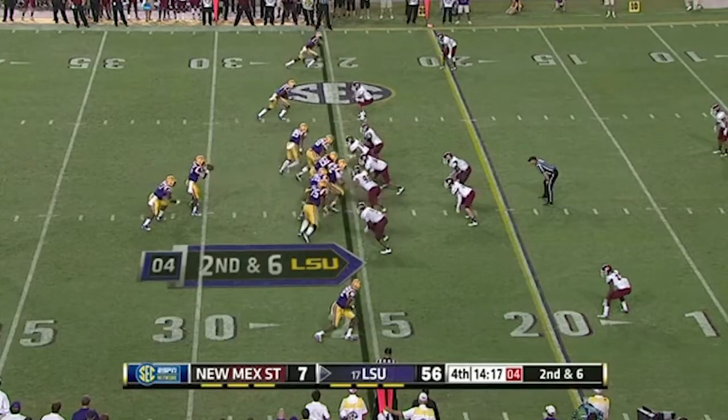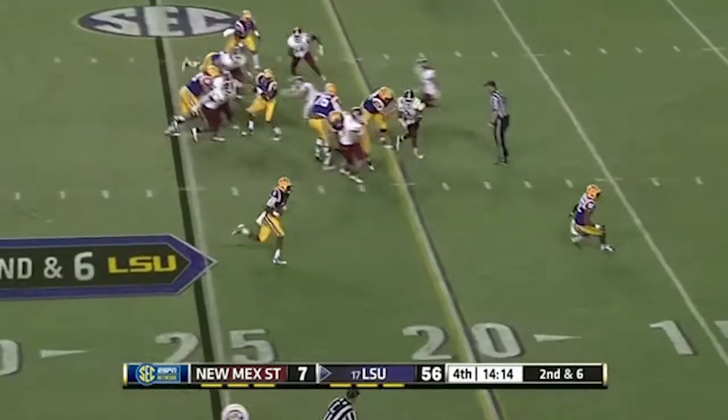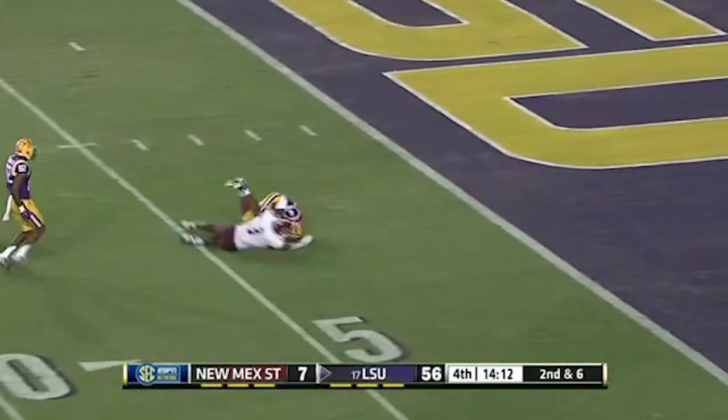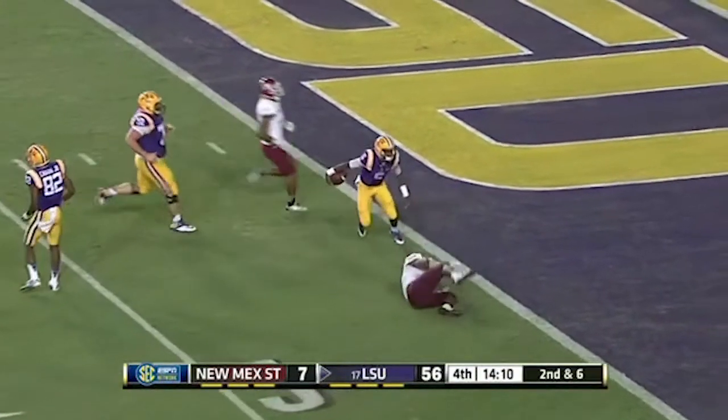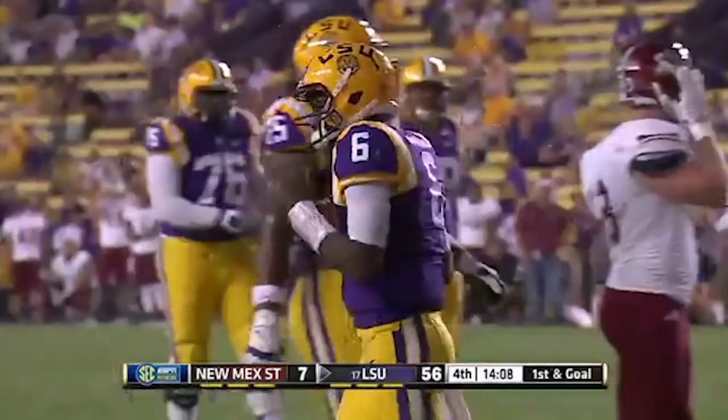Next thing you know, Brandon Harris comes in, a little bit more mobility. Watch the defensive end crash. Great read by Harris. Pulls the ball in the zone read. And then I like how he just gets north and south. Not wishy-washy. Very definitive about getting forward and getting yards. This young man can be a playmaker.